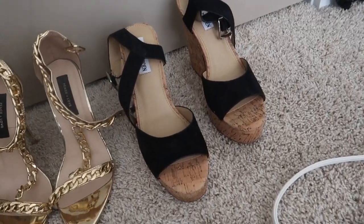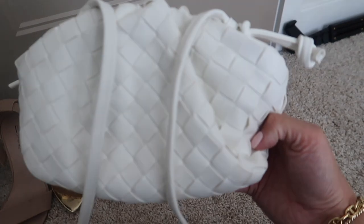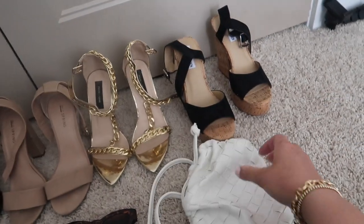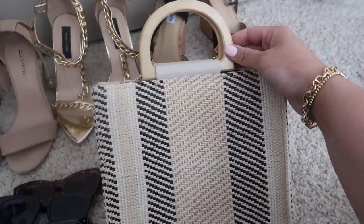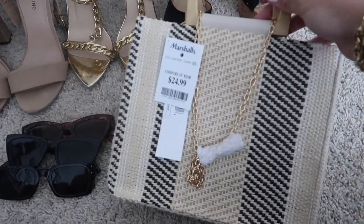And then I also have this woven one from Forever 21. I had a few of you guys ask me where I got this from, and they don't sell them on Forever 21 anymore. This one I actually just bought like not even a month ago. This is from Marshalls. It's brand new. Tags, everything are still on.